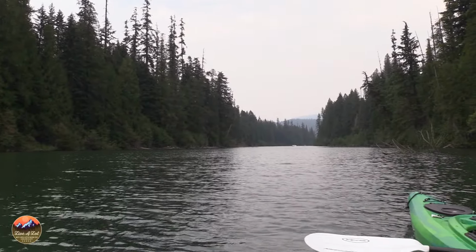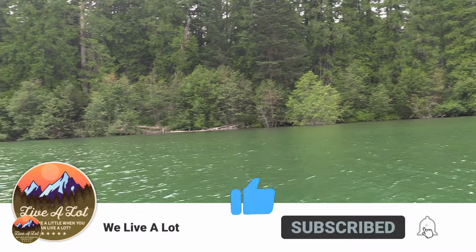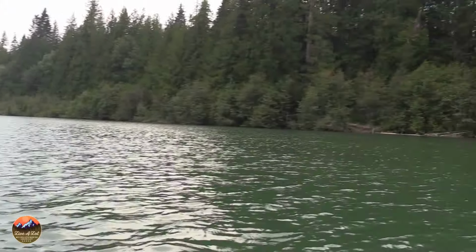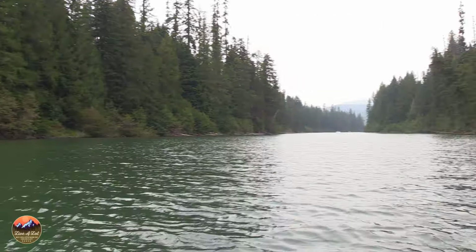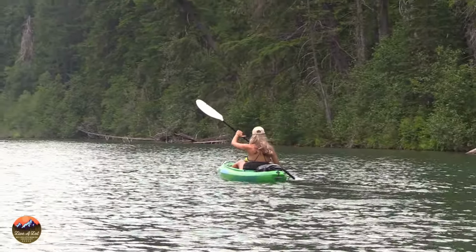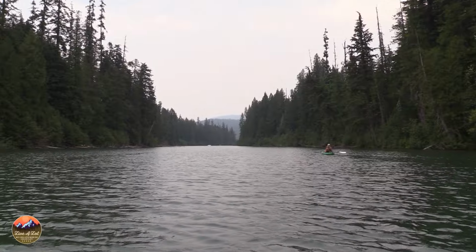Pretty smoky out. No luck on fishing yet. Getting pretty close to the upper lake. Upper Priest.